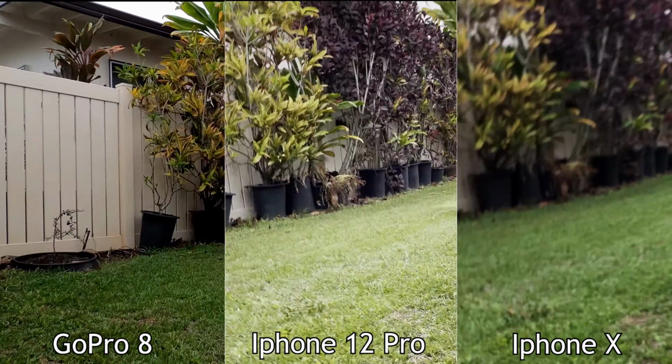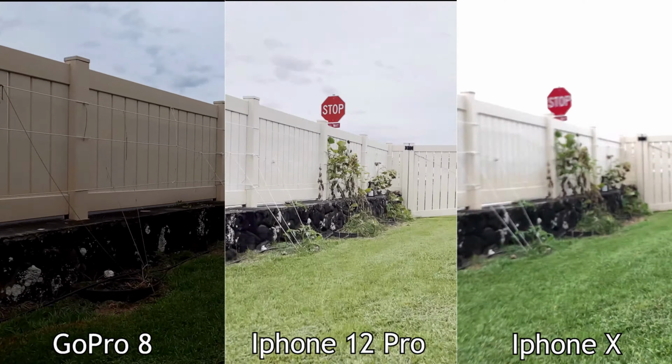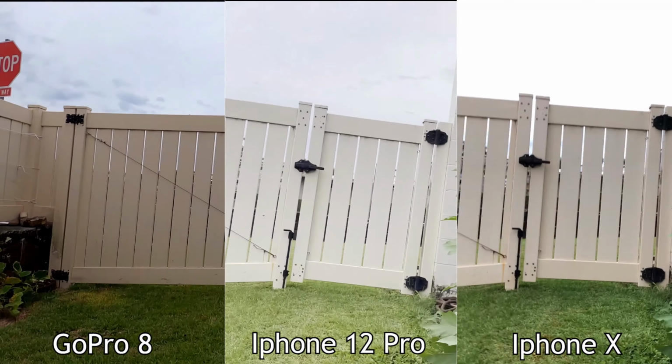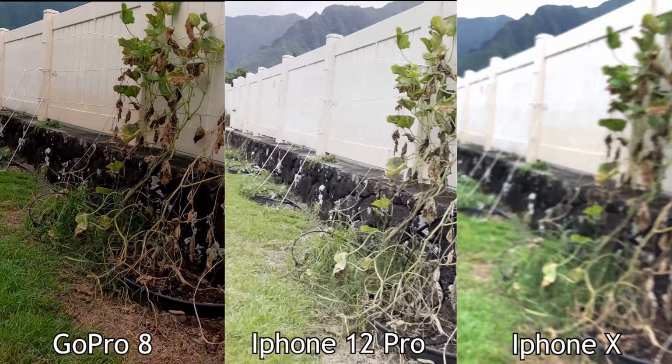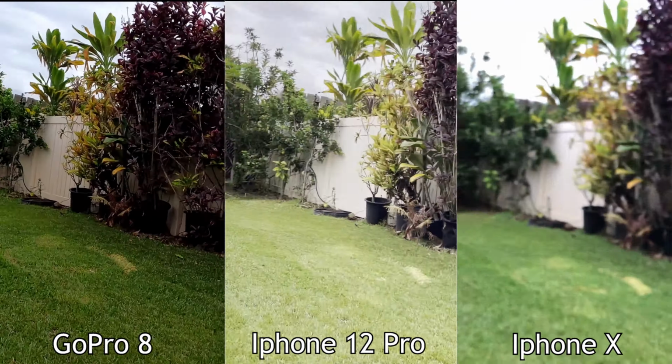The iPhone 10 and 12 Pro show severe video shaking. The GoPro 8 is doing an amazing job and is by far the best. The iPhones were not designed to be used in these high motion environments, but I wanted to test the limits of all three devices.